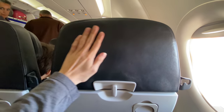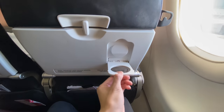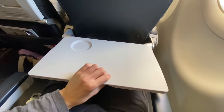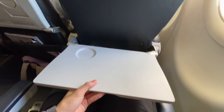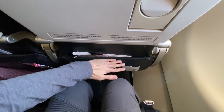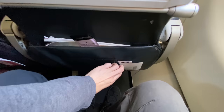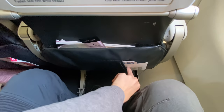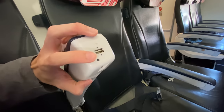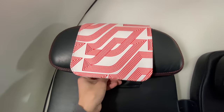I'll now quickly go through the seat features. So there's no personal TV, there's a funny looking coat hook, there's a cup holder which is nice, and then here's a tray table. You can't fold it in half, but you can certainly move it back and forth. The leg room here is 32 inches, which is not bad. You've got a seat pocket for all the literature and also a smaller side pocket which fits your boarding pass and your passport perfectly. On the armrest, there's a USB port. Your headrest is adjustable.